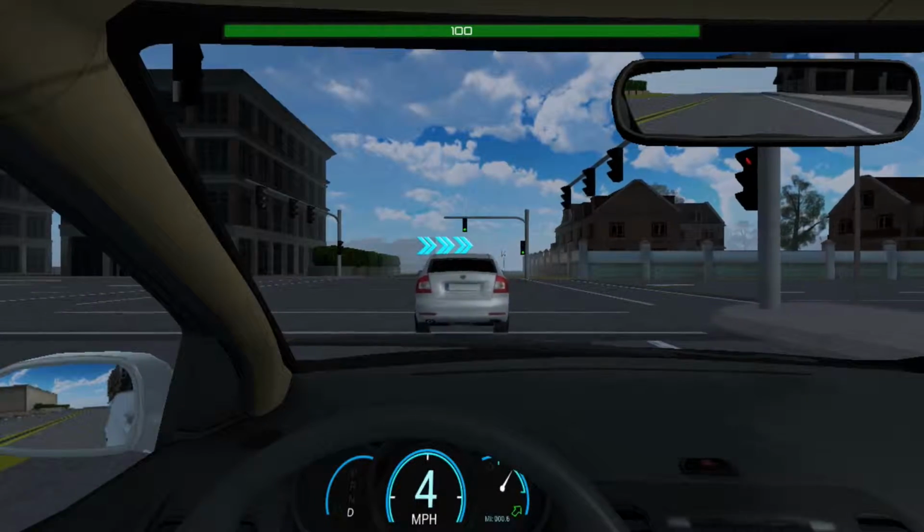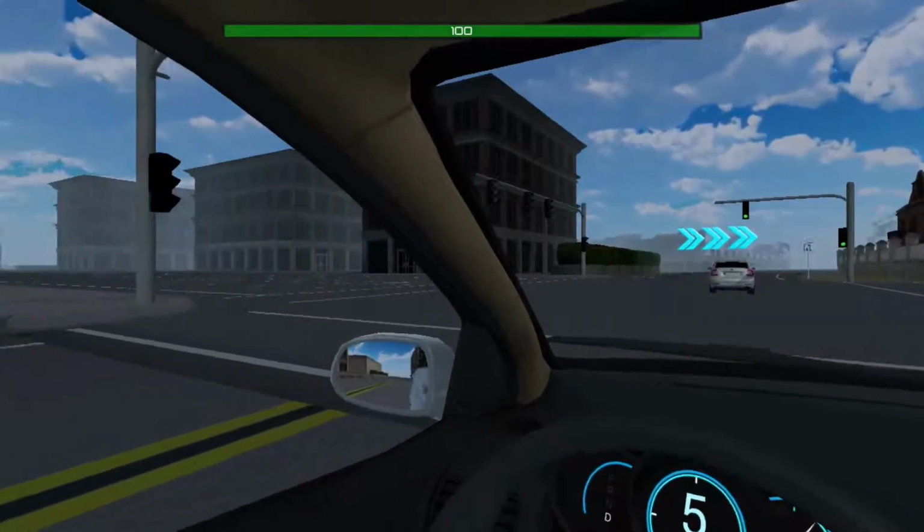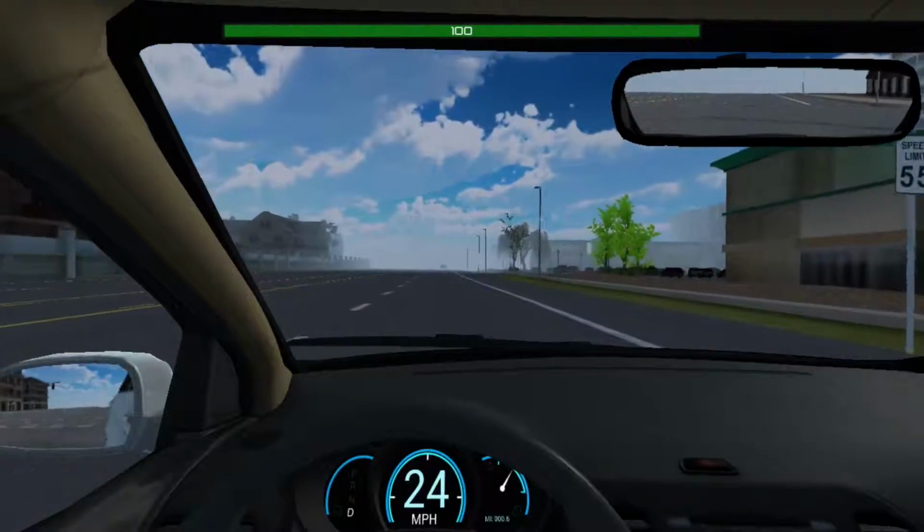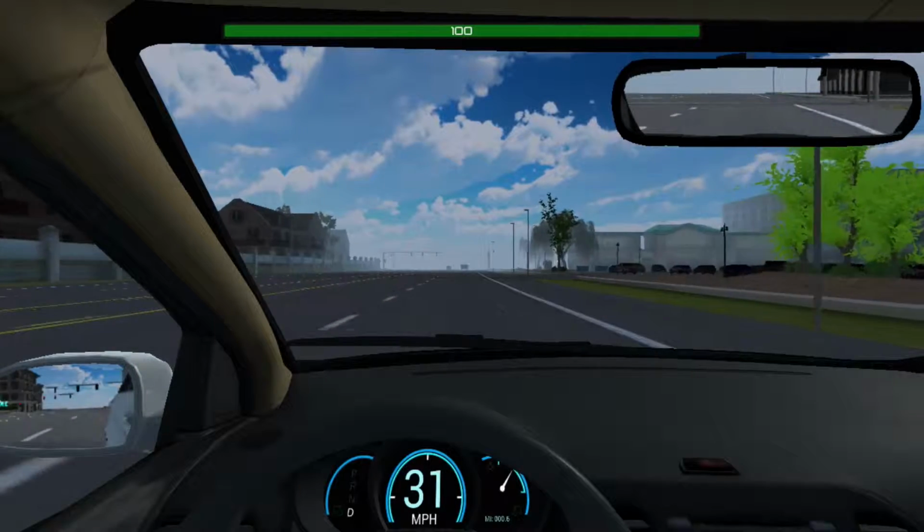And from what I've found, if you take a right on red in this game, you will lose points. They don't allow it. So, just a side note.